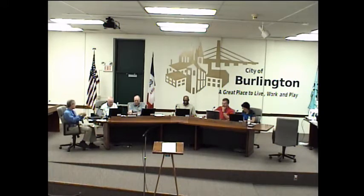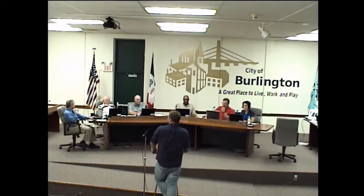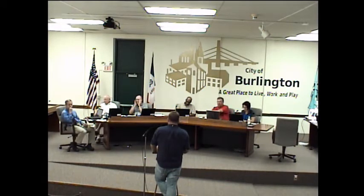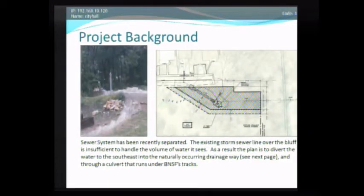Number 5, consideration of plans and specs for the 2017 Harrison Avenue storm sewer improvements. Jesse. So basically, the reason this project came about is we did some sewer separation in that area. And as you can see by the picture, we have an issue in high rainwater events where the storm water overwhelms the 2 structures at the end of Harrison. It blows the manhole lids off, and it is a pretty violent event.